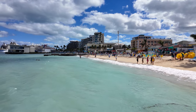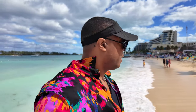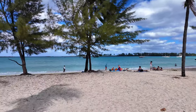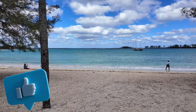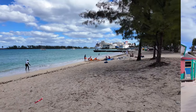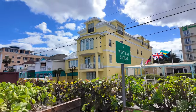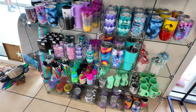All right, guys, this is another section of the Junkanoo Beach. Word of advice, it's more crowded up closer as you enter Junkanoo Beach. But if you go to the far end, guys, there are plenty of seats, not crowded. The farther you come down on the beach, guys, the less crowded it is. Pretty cool.